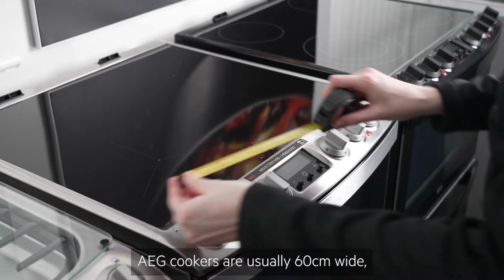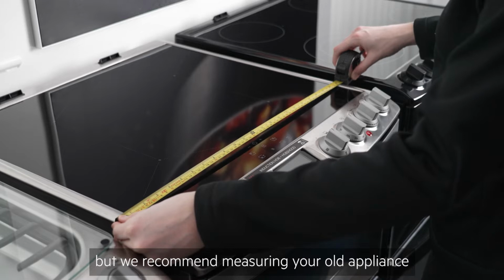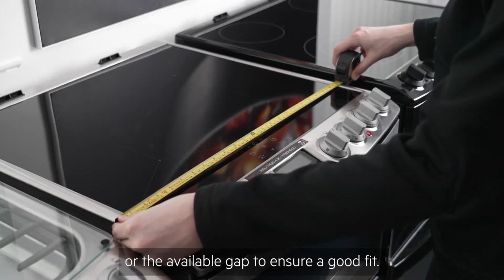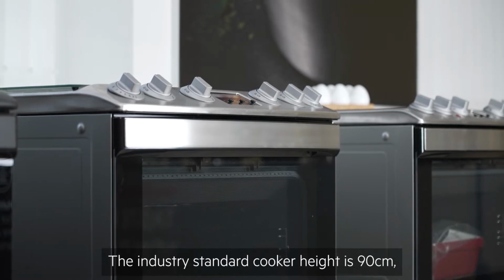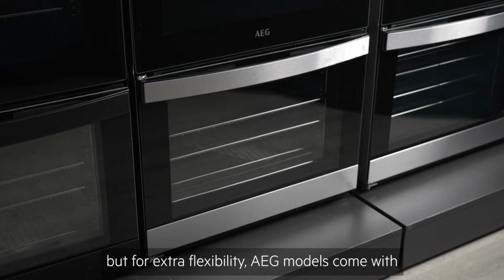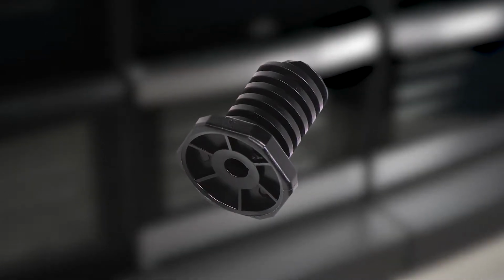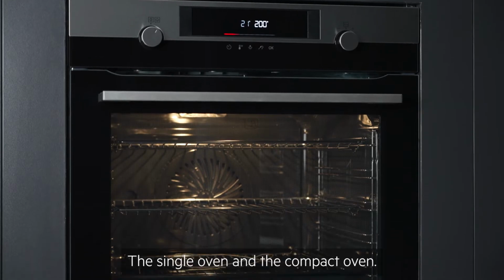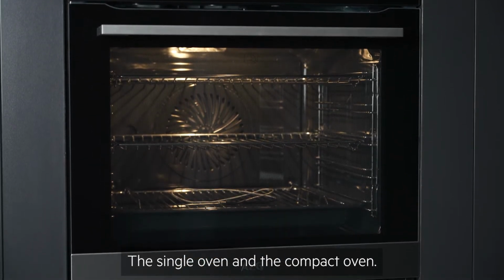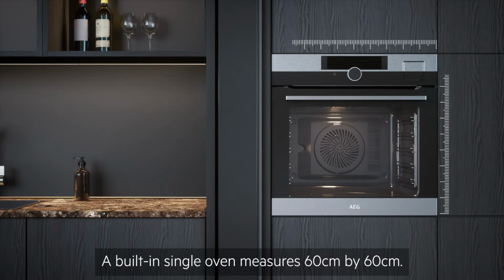You'll find gas and dual fuel cookers in the AEG range. AEG cookers are usually 60 centimetres wide, but we recommend measuring your old appliance or the available gap to ensure a good fit. The industry standard cooker height is 90 centimetres, but for extra flexibility, AEG models come with adjustable feet. For built-in ovens, there are two industry standard sized appliances, the single oven and the compact oven. A built-in single oven measures 60 centimetres by 60 centimetres.